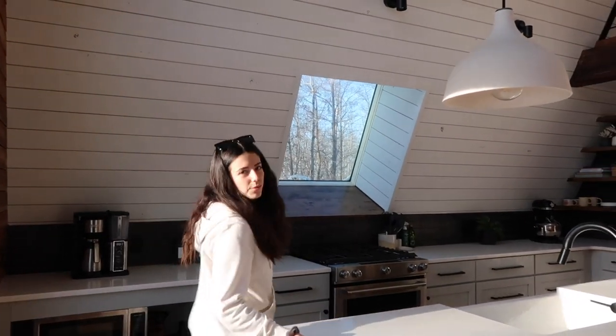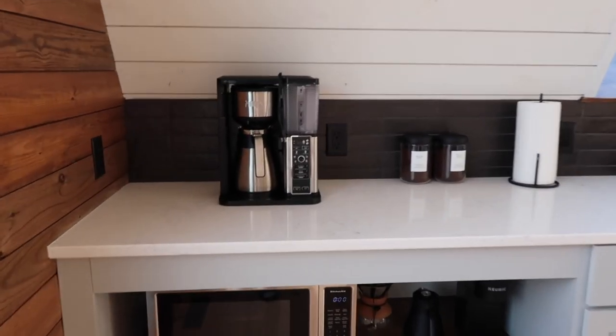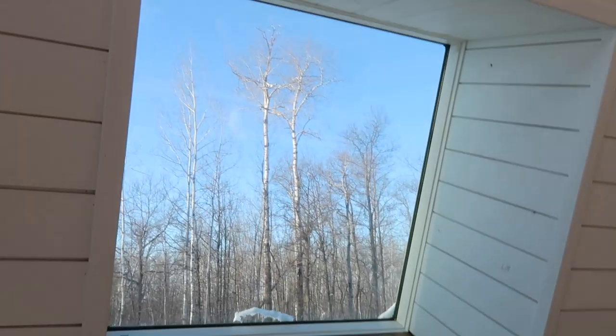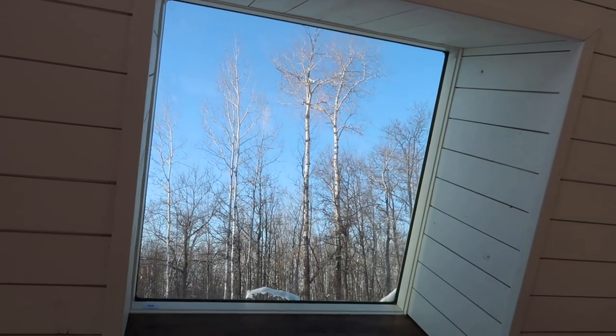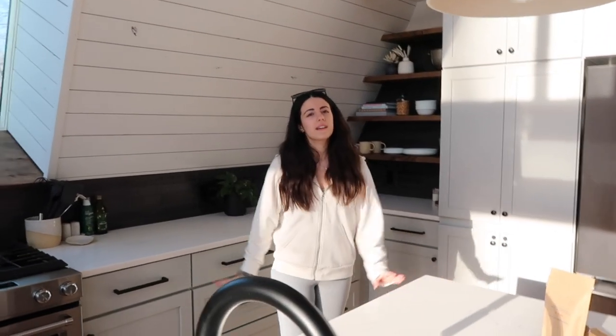And in the living space, we have this big kitchen. It has different kinds of coffee makers for you to use during your stay. Gas burning stove. Another skylight where you can see the woods. And then all the other utensils and things you would need.